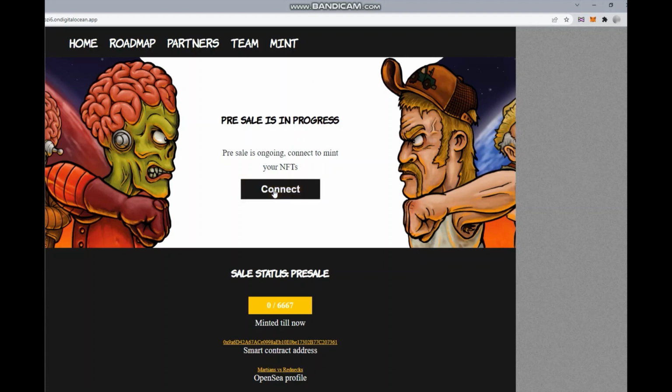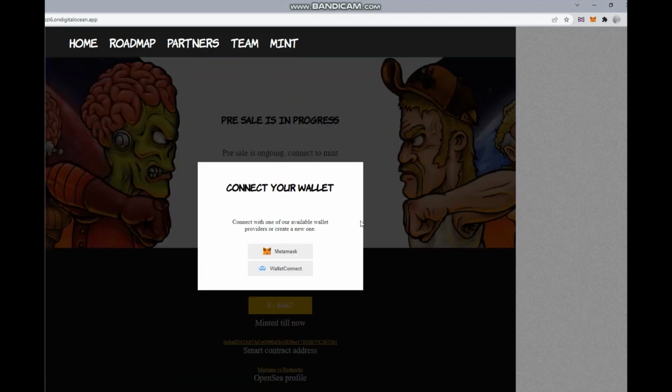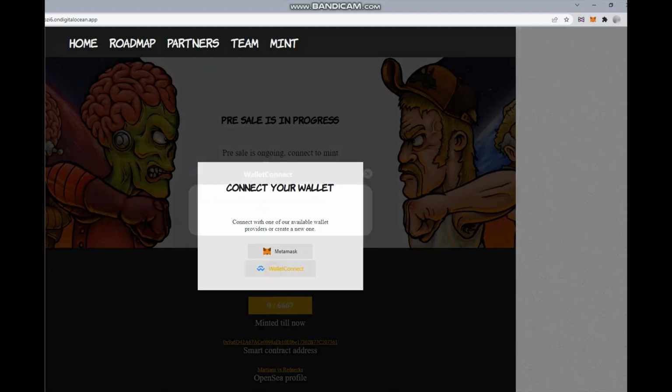The first pass is going to show what things look like if you connect a wallet that isn't on the whitelist. So let's click on connect, and then we choose how to connect to the wallet. We're going to choose MetaMask on the desktop, which is the one up here, but there is also an option using Wallet Connect that I'll briefly go over.